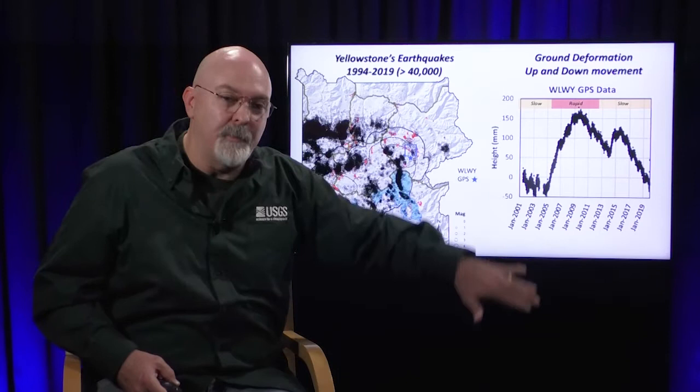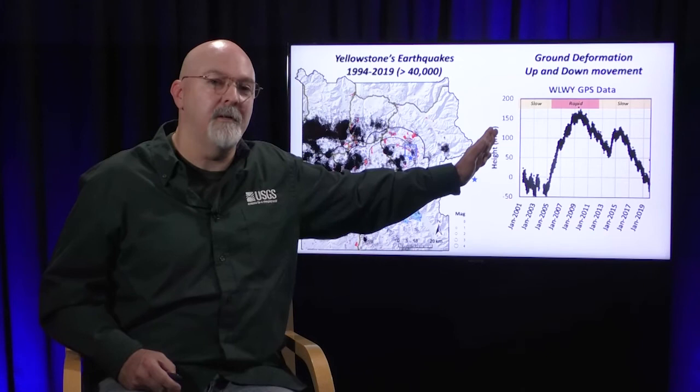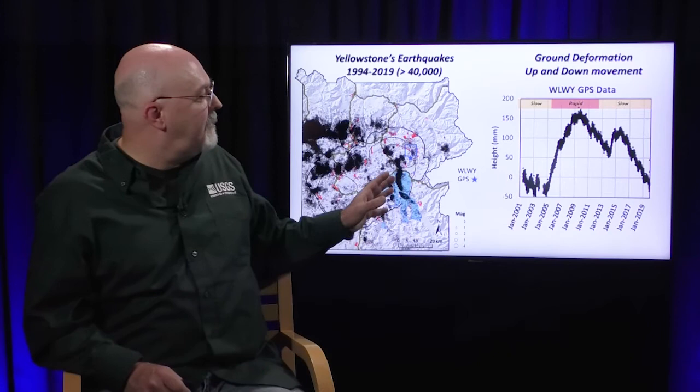And then it's been subsiding ever since. So that's interesting. The swarm of local earthquakes in 2009 fits right underneath that peak in ground deformation. And that makes sense. There's a lot of evidence in Yellowstone that ground deformation and earthquake swarms are coupled and causally related like that. And it really does stand out.